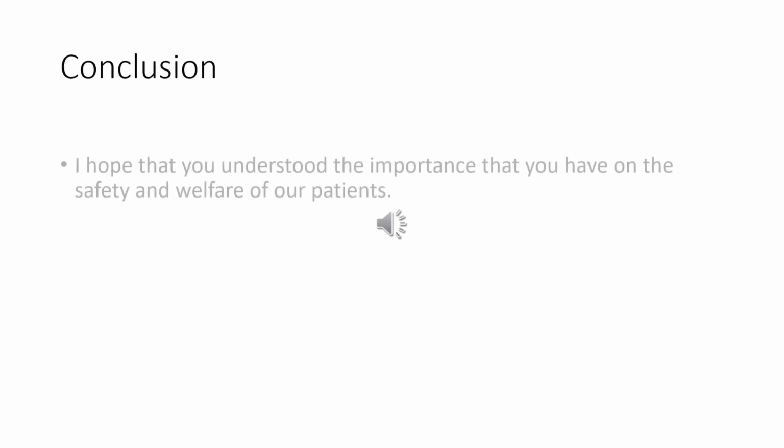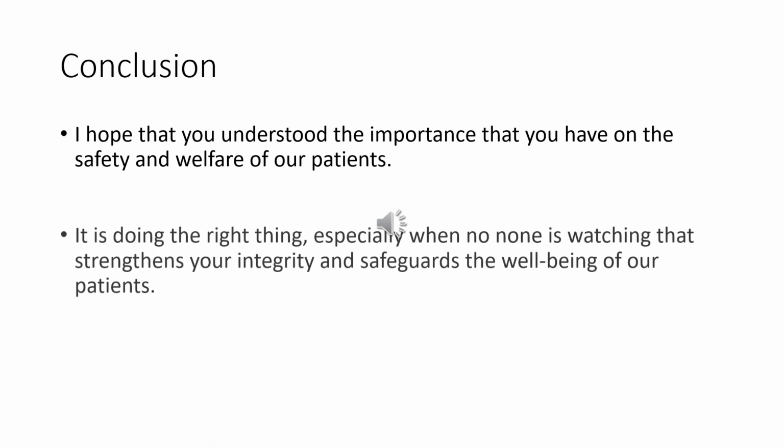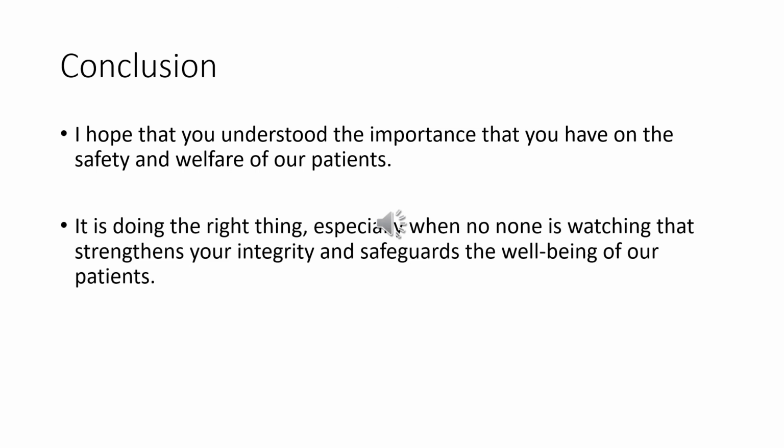This concludes my presentation on the pre-cleaning of surgical instruments prior to them being transported back to the sterile processing department. I hope that within this presentation you got an understanding of the importance of your job and the impact that your job has on the safety and the welfare of our patients.